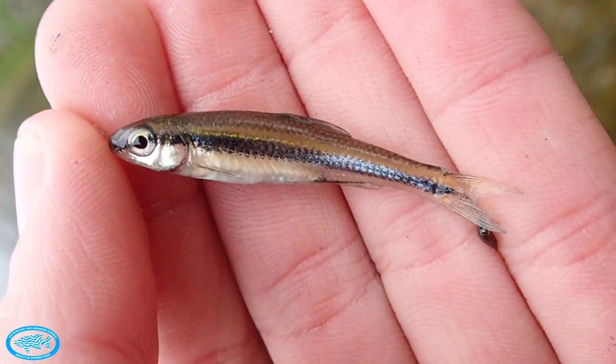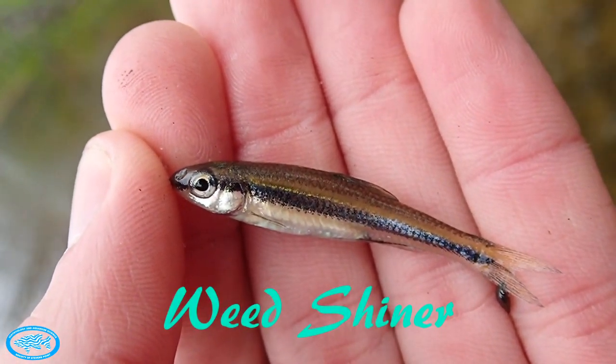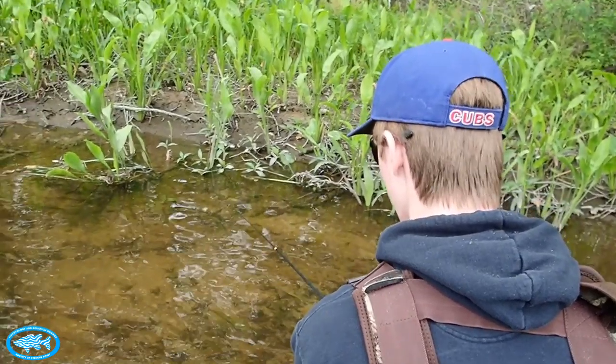So we're not sure quite what these are yet, but we're gonna look it up once we get back to the car probably. Pretty fish though.